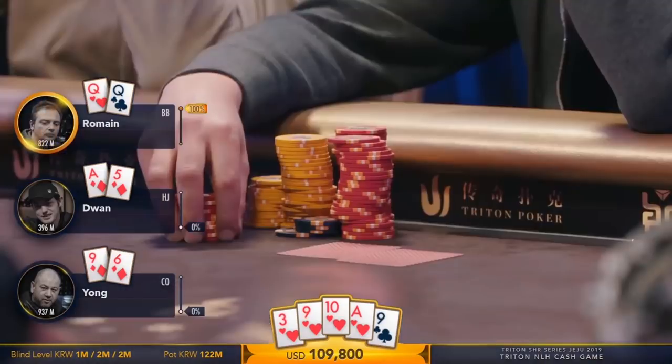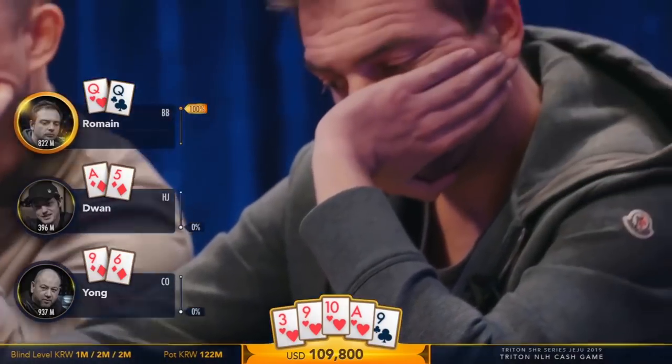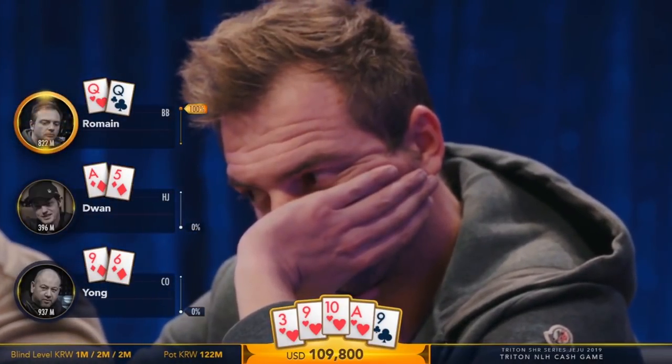Romain is trying to decide, is it better to go for some value against something like a jack of hearts, eight of hearts, or check and induce a bet? Seems like he wants to bet.